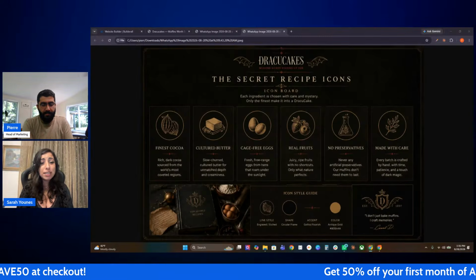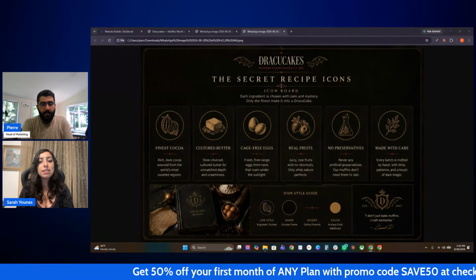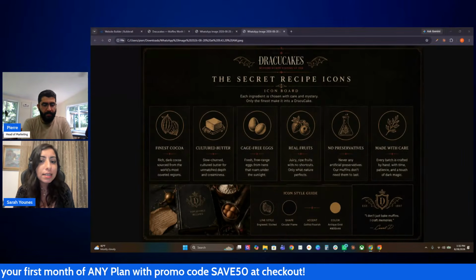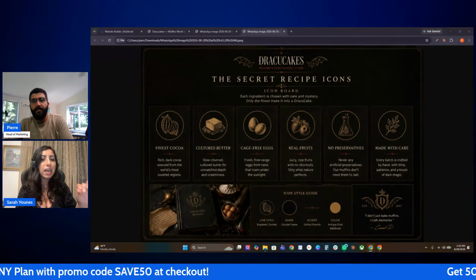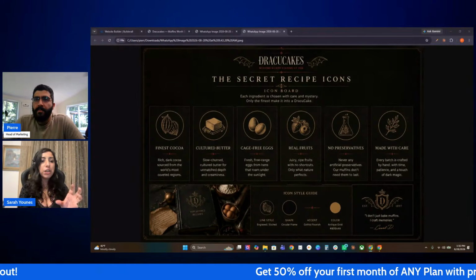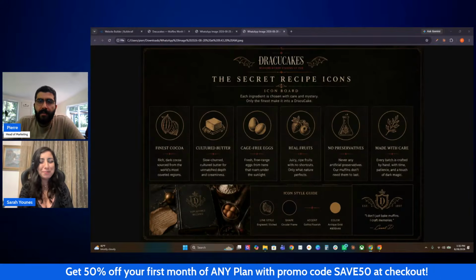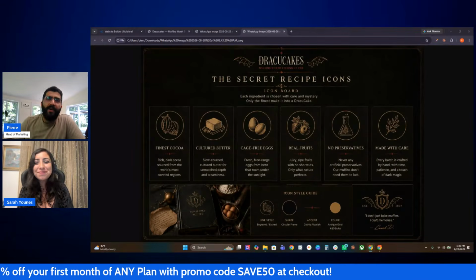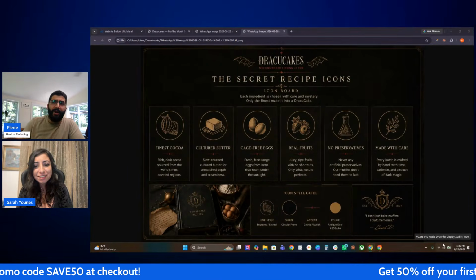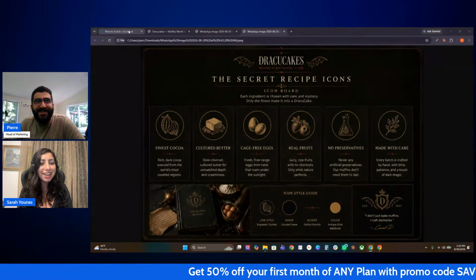And even though it's a small detail, while scrolling, it does give an effect. It makes sure that people understand that it is no preservatives, made with care, cage-free eggs. You can see the illustration, you can see the border around it. It theoretically took time to make by hand. Love it. And you've also added just another touch here: I don't just bake muffins, I craft memories. Of course, something Count Dracula would say himself.